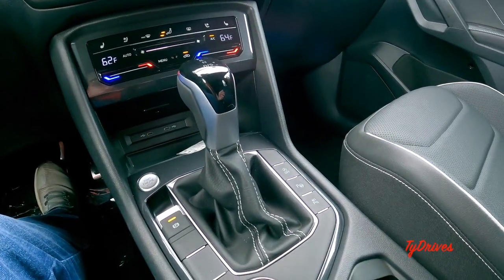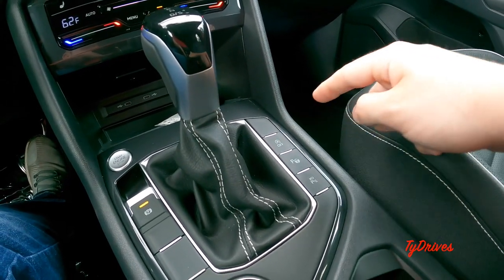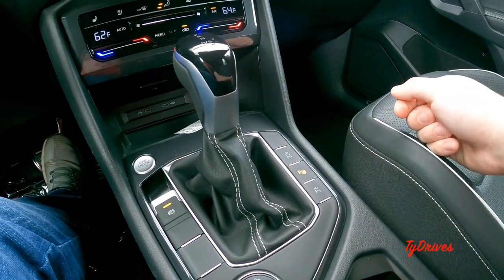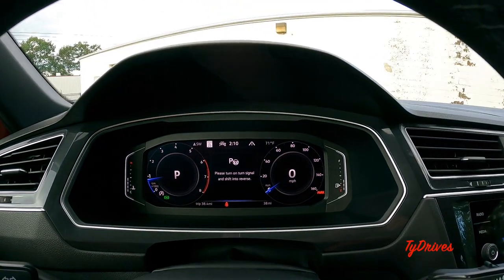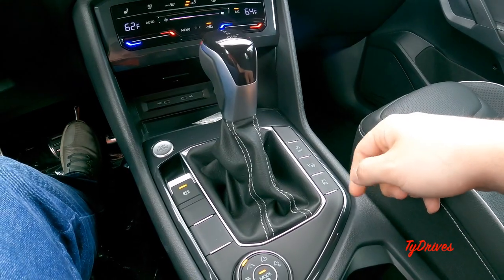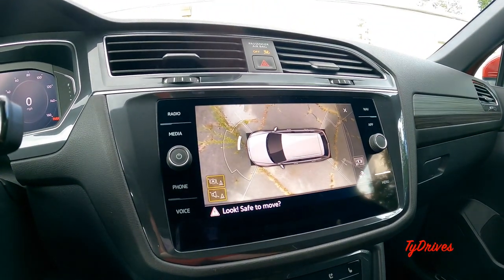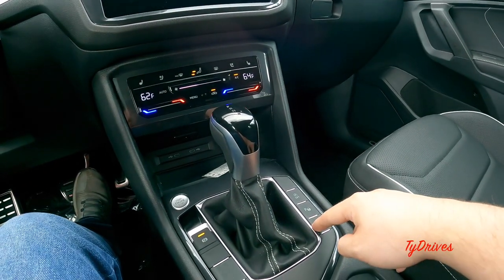A couple of other buttons down here too. We can shut on and off the auto start stop feature. We can also engage the automatic parking feature, which is pretty neat. It'll command us to put a turn signal on and shift into reverse once we're ready to park, which is pretty cool, and that will do parallel parking. And then we can also activate our parking sensors and pull up our 360 degree view camera system at any time with this bottom button.